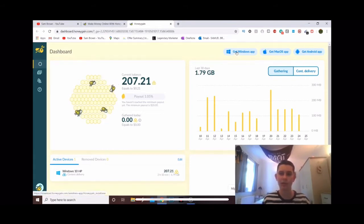Everyone's got a laptop, so you can do it on your Mac laptop or your Windows, and you can add as many devices as you want. You just earn money easily, it's a small payout, and you can be paid through PayPal or through bank. It's so easy, this app. So yeah, I'd say this is a really good app.